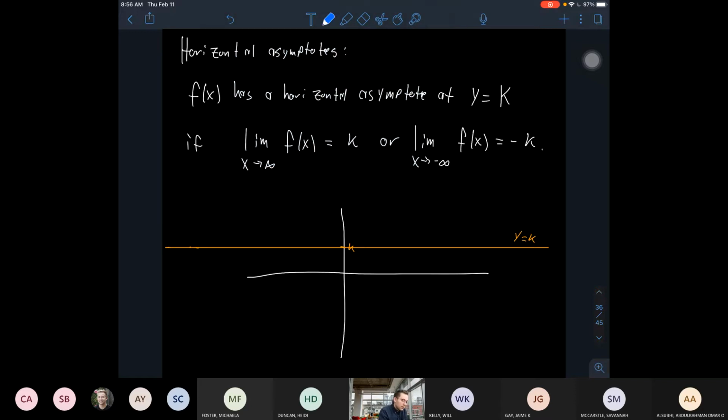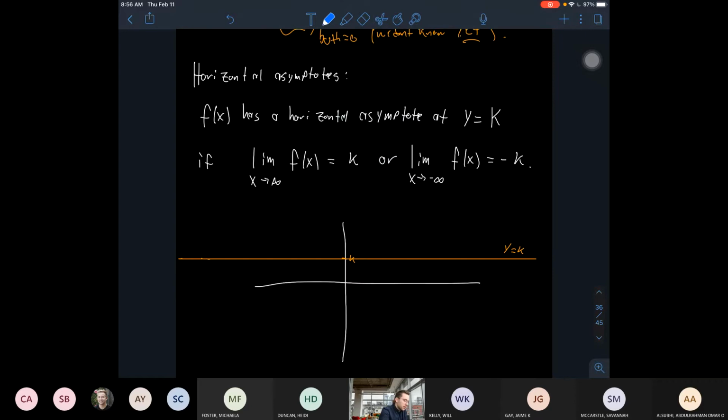And so what do these statements say? It says that the limit as x goes to infinity, so that means as our x values go out, out, out to the right forever and ever and ever, the height of our function is becoming really close to this height k. That's what this notation says.